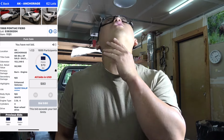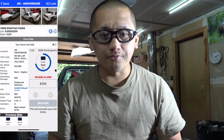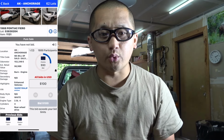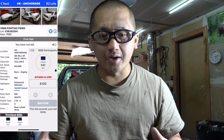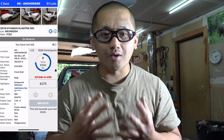Bonus time. Now keep in mind there are fees as well. There are some fees, the Copart fees. I'm gonna estimate that the Copart fees is gonna be at least $300. So 300 plus 200 for towing. So we're already at 500. So my max bid that I'm thinking I'm gonna do is at least 500 or 600.